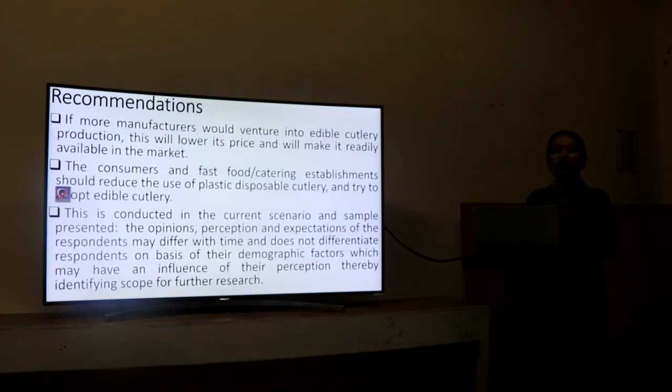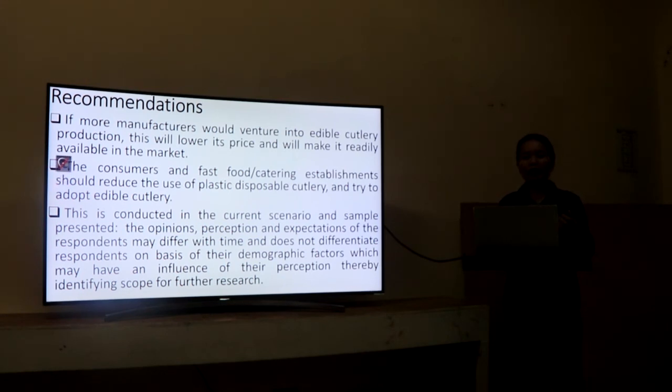Okay, so for the recommendations, if there are more manufacturers who would venture into edible cutlery production, this would help lower or reduce the price, hopefully to the same price as the plastic cutlery, and make it readily available in the market the way the plastic cutlery is available to people these days. And then it also recommends that the consumers and the fast food or catering establishments could reduce their use of plastic disposable cutleries in their operations. Instead, try to adapt and use the alternative, the edible cutlery.